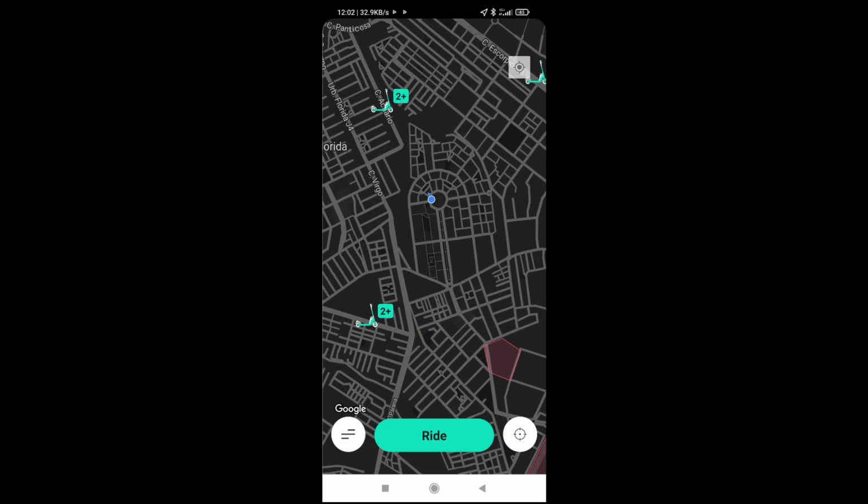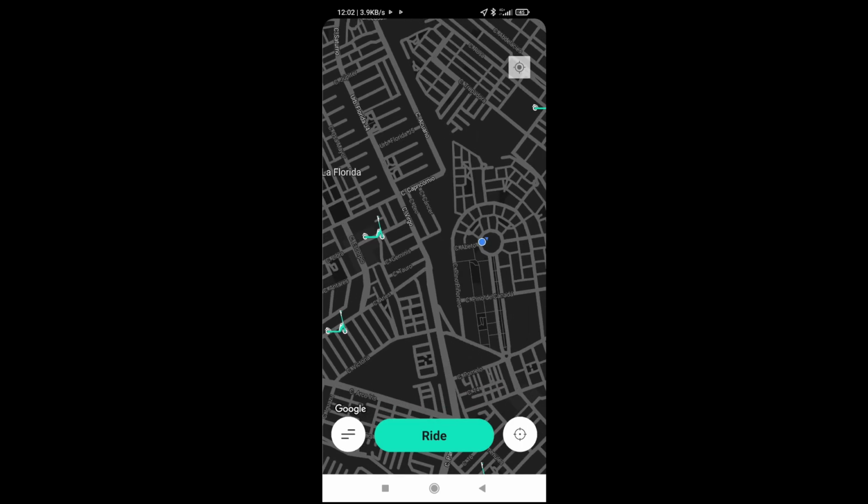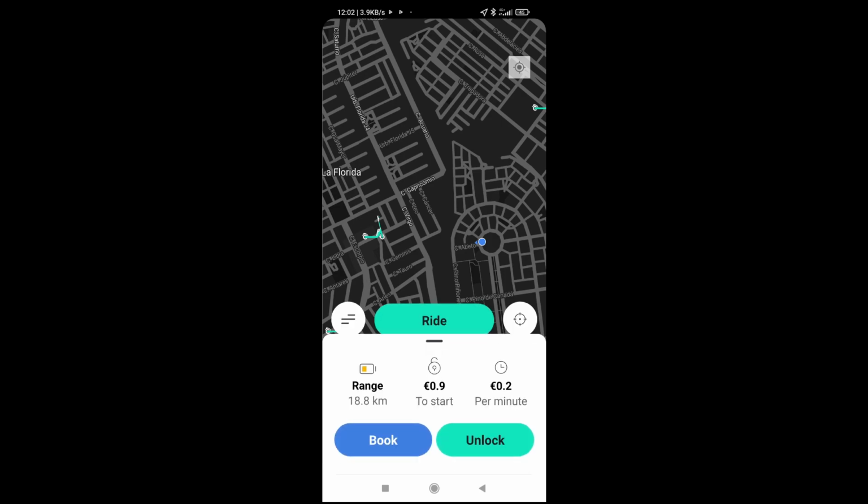So we scroll back in to where we are and we see if there are any HOPPs. The closest one seems to be that one there on the left hand side. So to find out if that HOPP is available, you simply press on the HOPP, and then down the bottom right hand side it tells you that there's 18.8 kilometers left on the battery of that.